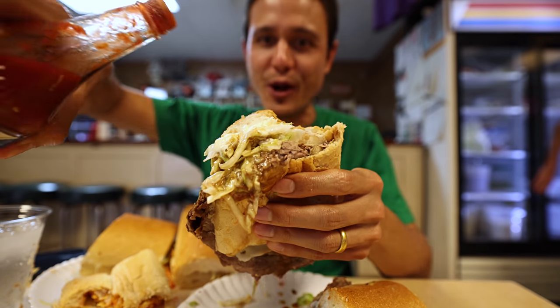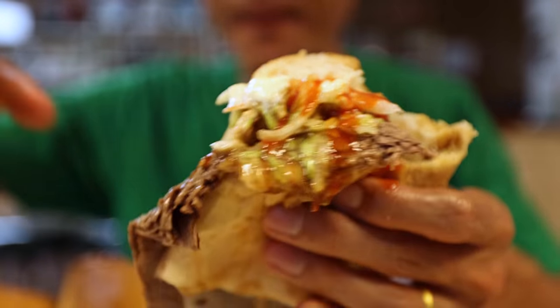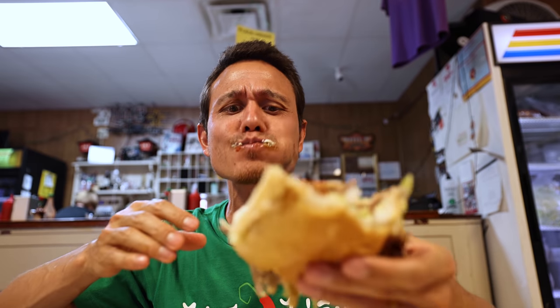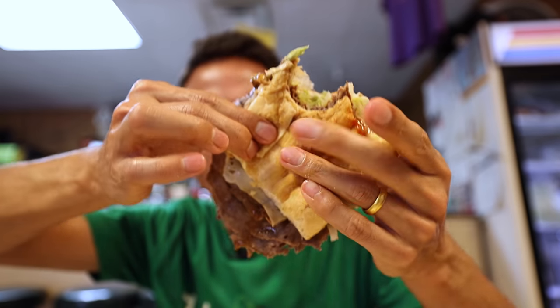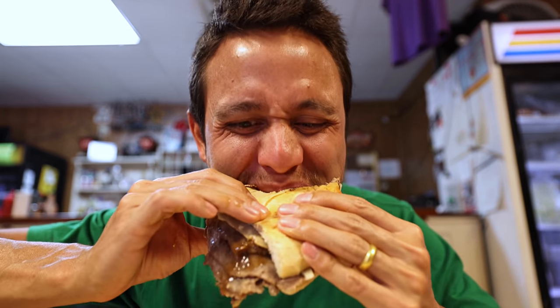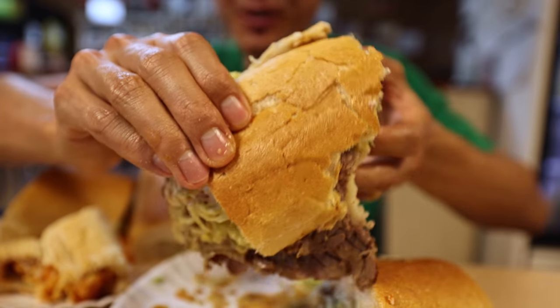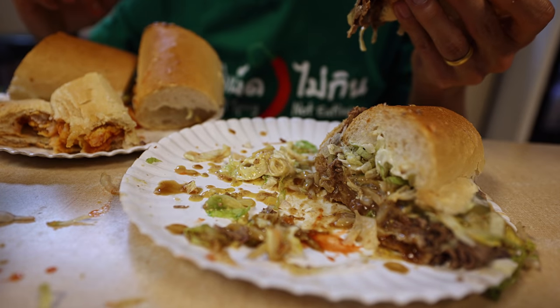I've got to get some of that Crystal on there to bump it up. Mm. It's just sliding out the back end, dripping onto the plate. But you know you're gonna wanna lick your plate, all of that meat juice. Mm. Because the bread is so durable, it holds up incredibly well for that saucy roast beef. They're both fantastic. I'm sure everything they make here is fantastic.